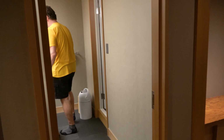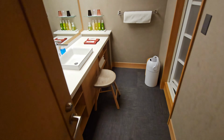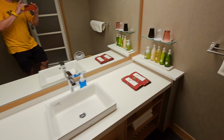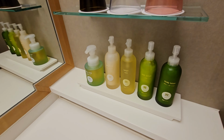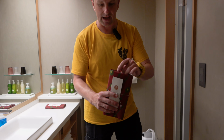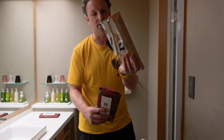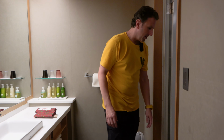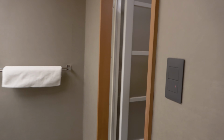And here we go with the bathroom. The bathroom's pretty big. This part's also divided into two. There's the sink part right here, stool you can sit on. Bathroom amenities contained in this very nice Kai wrapper that has your toothbrush and hairbrush and those sorts of things. And then the final part of the room will come in right over here.